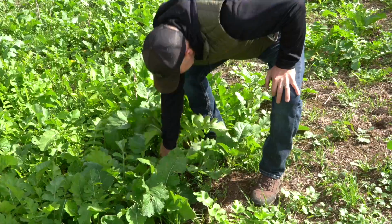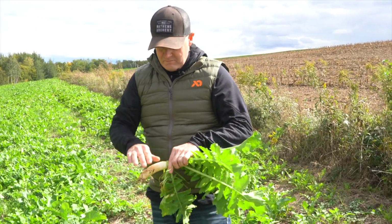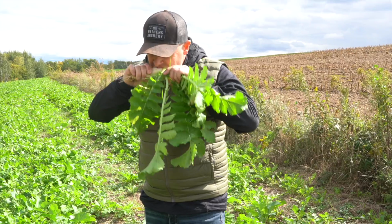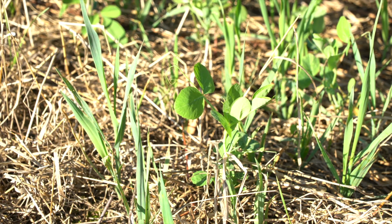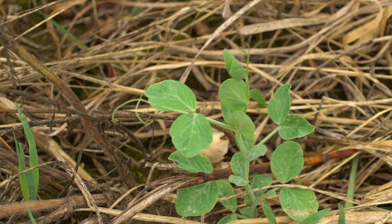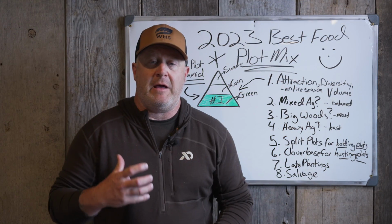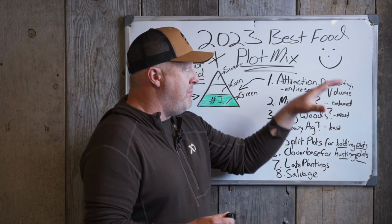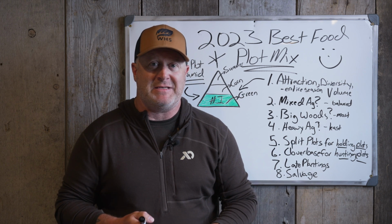In big woods, that brassica blend that made it in a mixed ag area could be down to the dirt. Oh boy, soybeans might not even make it till August. So I'm looking at layers of rye, wheat, oats, peas. We have a sandy soil extreme blend, a lot of northern areas with bad soil. So you're looking at, again, what's the most amount of attraction, diversity, and volume I can get on my plots to last the longest amount of time.